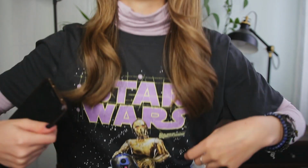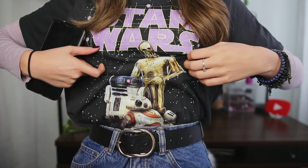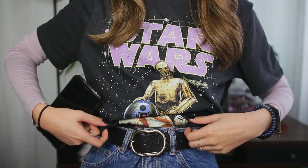By the way, I'm wearing my Star Wars shirt. It has 3PO, R2, and BB-8 on it. I am currently doing a Star Wars marathon, and I just finished Revenge of the Sith last night. I think I want to skip Solo because I didn't really like it, but I'm going to go into Rogue One, which is my favorite Star Wars movie of all time. Okay, I just took like a half an hour break because my camera died and I had to go charge it.